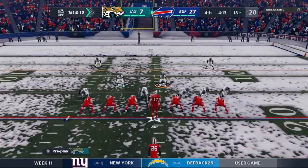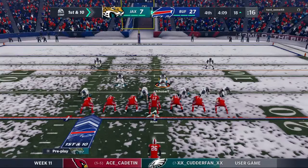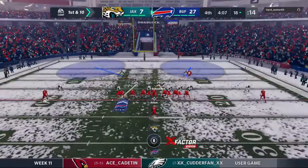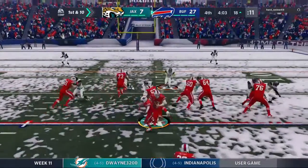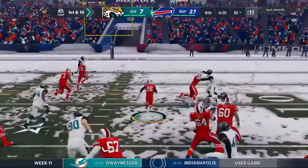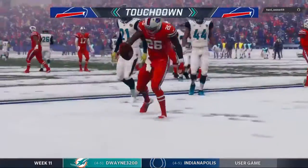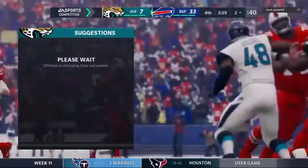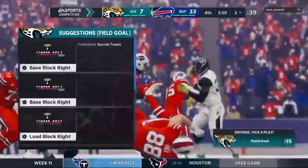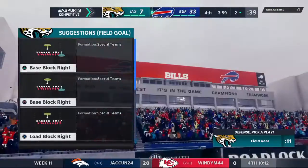So from inside the 20, here's 1st and 10 at the 18. Allen going to give this one to Singletary. And he is into the end zone for a Buffalo touchdown. Devin Singletary hitting double digits with his 10th touchdown of the season. And the Bills will add on to their lead.